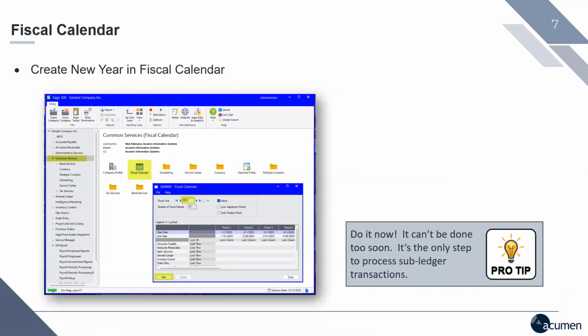Okay, at this point now, we've checked everything we need to do. We have checked our accounts. We've checked our global settings in the GL options screen. And really, we're ready to create a fiscal calendar in the system. Now, you see the pro tip here, right? Do it now. It can't be done too soon. It's really the only step that will allow you to create subledger transactions in the new year. And we truly mean that.